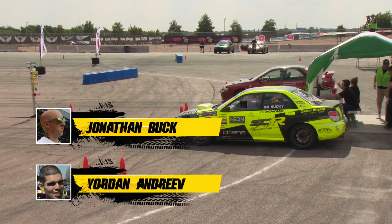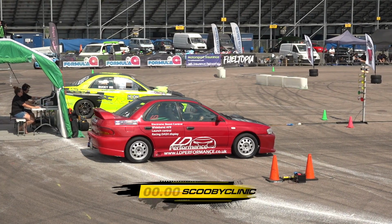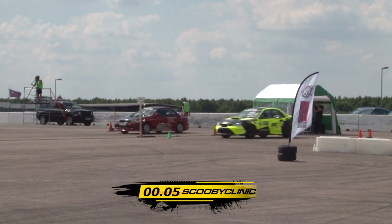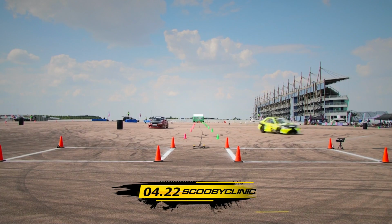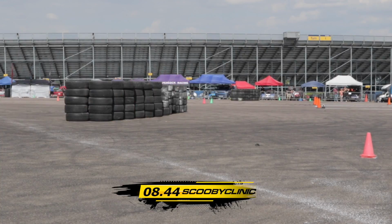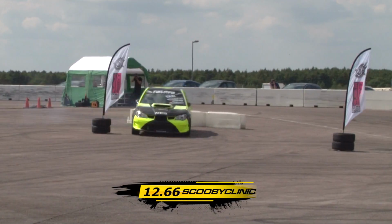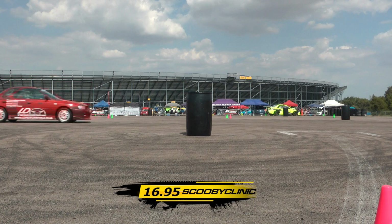Up next, semi-final for Jonathan Buck and Jordan Andreev. Bucky on the left-hand lane in the yellow neon, and the radish red of Jordan in the right-hand lane. There go! Bucky certainly got the edge into that first tyre wall, but Jordan not far behind. Plenty of time to catch up as they launch to the other section. Bucky first to the tyres to come back again. Jordan still just slightly behind.